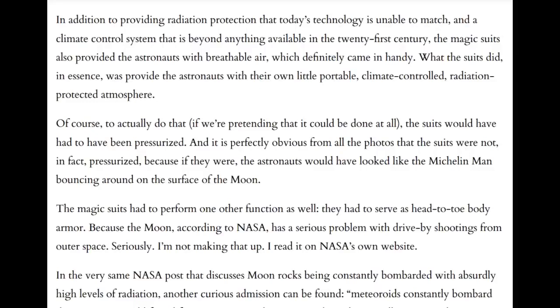Of course, to actually do that, if we're pretending that it could be done at all, the suits would have had to have been pressurized. And it is perfectly obvious from all of the photos that the suits were not, in fact, pressurized. Because if they were, the astronauts would have looked like the Michelin Man bouncing around on the surface of the moon. The magic suits had to perform one other function as well.